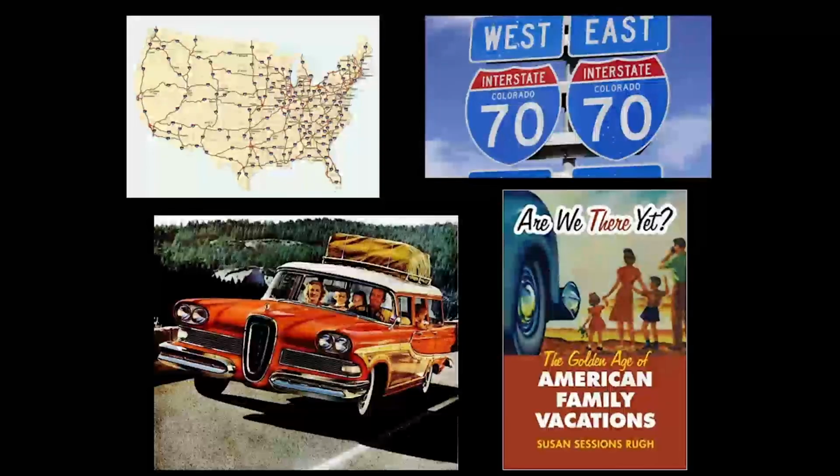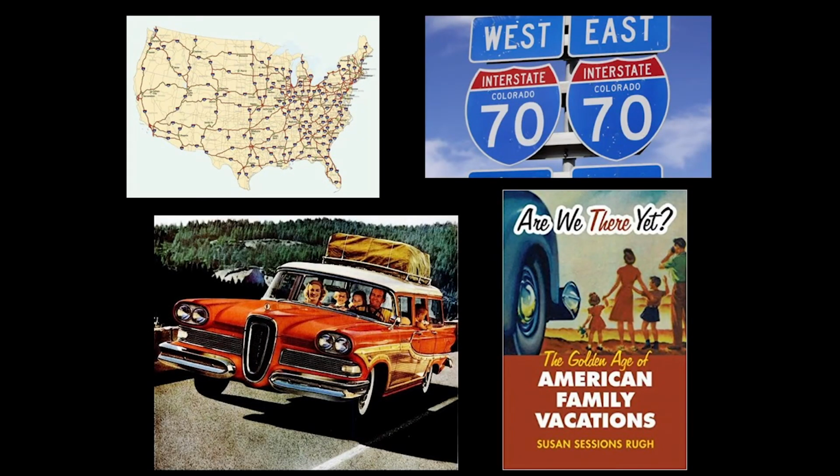The highway motel of today only became standard after World War II. It flourished with the development of the nation's interstate highway system, with soaring rates of car ownership, the cultural popularity of the middle-class family vacation, especially the family on the road in a car, which Susan Roop wonderfully explores in her book, Are We There Yet? And it was also propelled by a 1954 federal income tax provision of accelerated depreciation, which basically made the construction of new buildings a lucrative tax shelter.